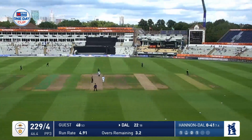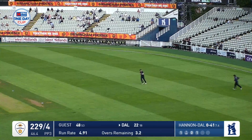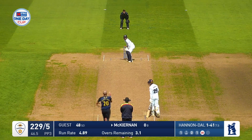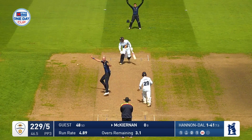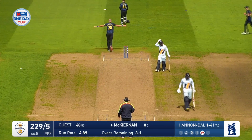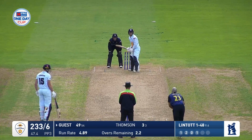Hannon-Dalby bowls. Dahl has swung that up in the air, and he's going to be caught at deep square leg by Ethan Brookes, underlining the point really. And here's Hannon-Dalby to bowl, and he hits McKeon on the pad, and he's LBW. So he's got another blob. Pushed across the line, yeah.